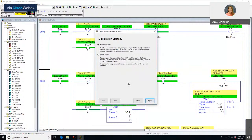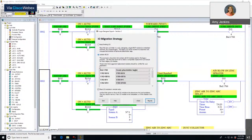And now it wants to know how to treat the existing IO that's tied to this MicroLogix 1400. So I'm going to select Update because I don't want to keep the 1762. When I select Update, it shows me what was configured with the 1400. And then it also provides the recommendation for the new CompactLogix IO modules.